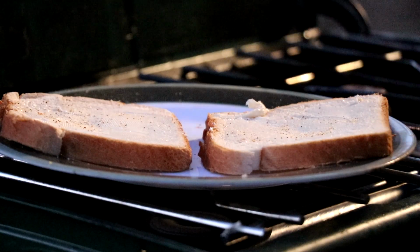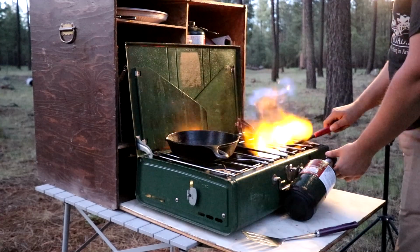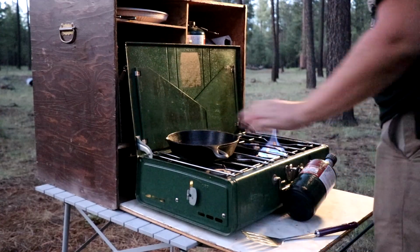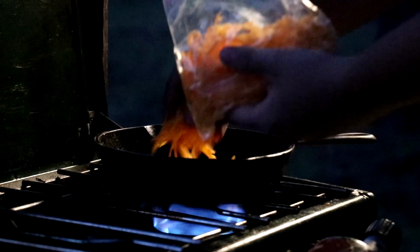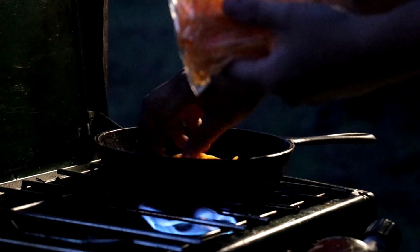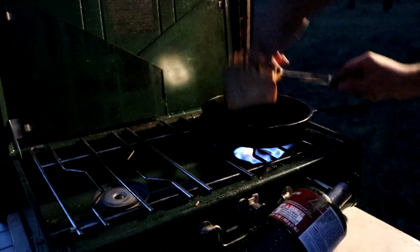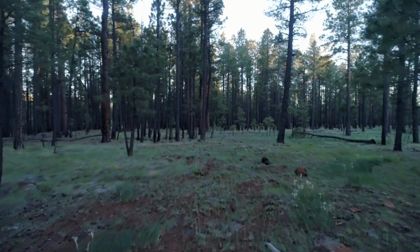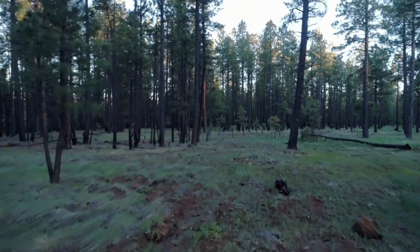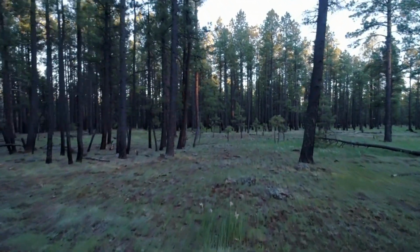Dinner tonight was going to be super quick. I was tired from the day, which had turned out quite differently than planned. It was grilled cheese and beer, and it was delicious. After watching the sunset, it was off to bed. Coyotes off in the distance serenaded me right to sleep.